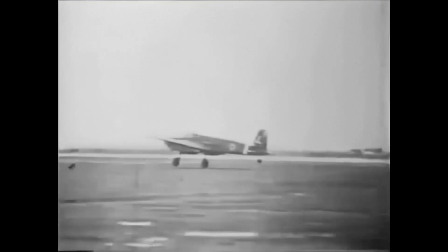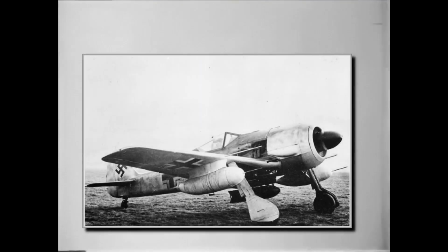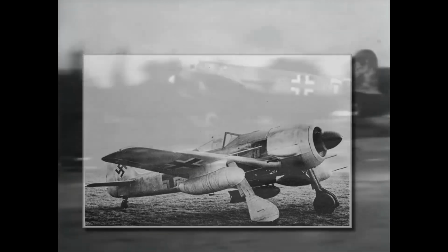As the Axis forces were pushed back, the type was used at every part of the Eastern Front, in Poland, Hungary, and Romania. By late 1944, the RLM stopped the Hs 129 production, and newer types like the WWII fighters started to take over the ground attack role. Still, the remaining planes stayed in service and fought until the end of the war.